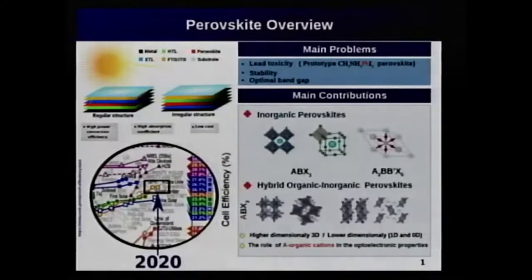Basically, due to what I mentioned, the high power conversion efficiency and the high absorption coefficient allow this kind of material to harvest solar energy in a wide range of the energy spectrum. And another good point is the low cost.